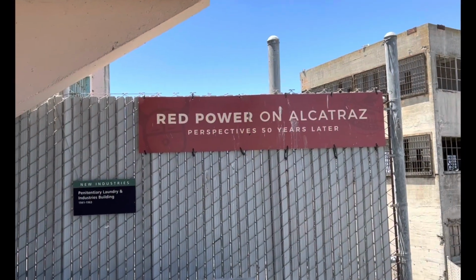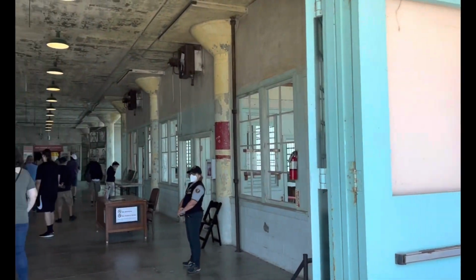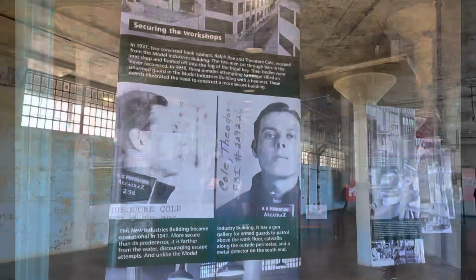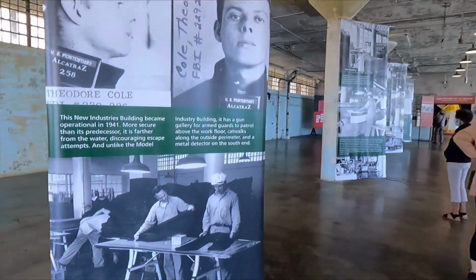In 1969, a group of Native American activists called the Indians of All Tribes arrived on Alcatraz. Red Power on Alcatraz, Perspectives 50 Years Later tells the story of their 19-month occupation of Alcatraz.